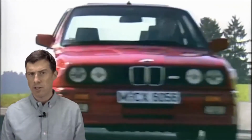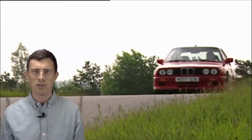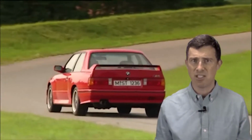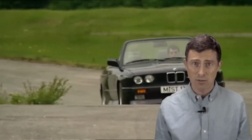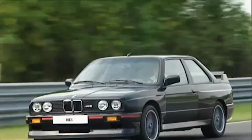There was the Evo 1, the Europameister, the Cecotto, the Sport Evolution, and the Roberto Ravaglia. There was even a special version built for Italy that had a 2-litre engine to sneak through some kind of Italian tax loophole. And you could buy a convertible version of the E30 M3 too, although fewer than 800 of those were ever made. The ultimate version was the Sport Evolution.